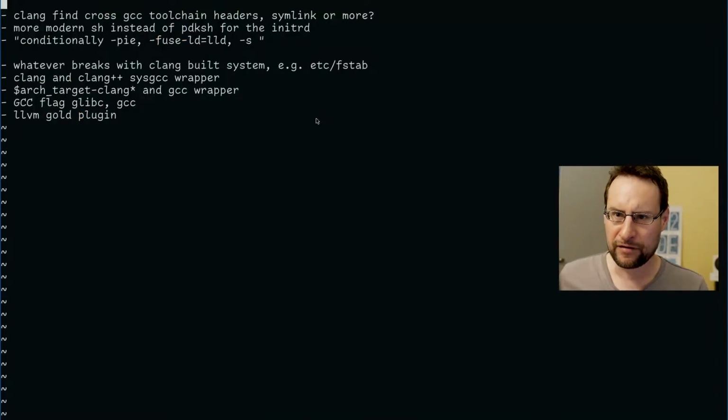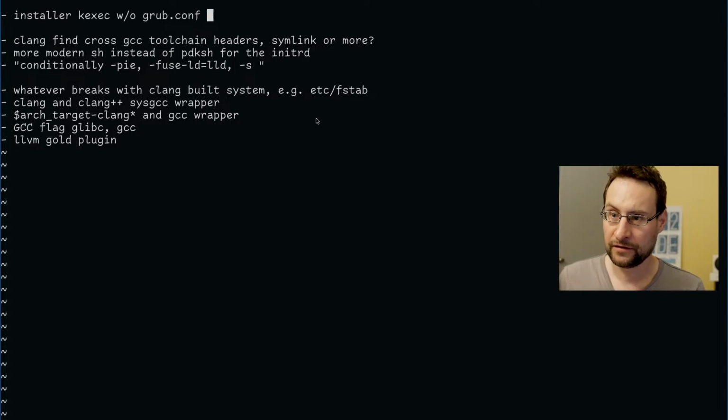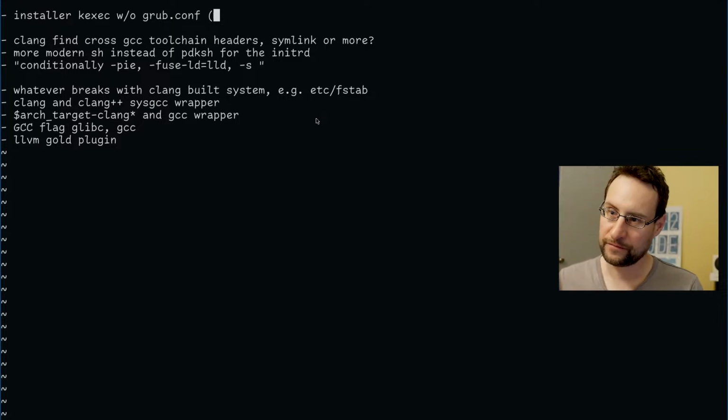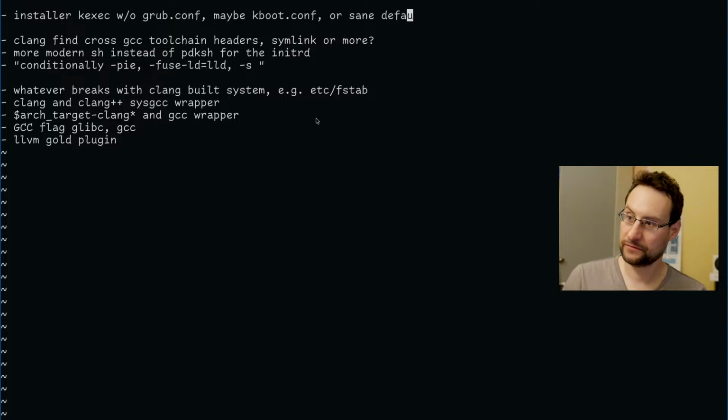So to do, what have we learned, except that we have too much to do? Installer kexec without grub config. Either, I mean, we could use, yeah, whatever. Maybe, can we use maybe k bootconf or say fallbacks. Oops.